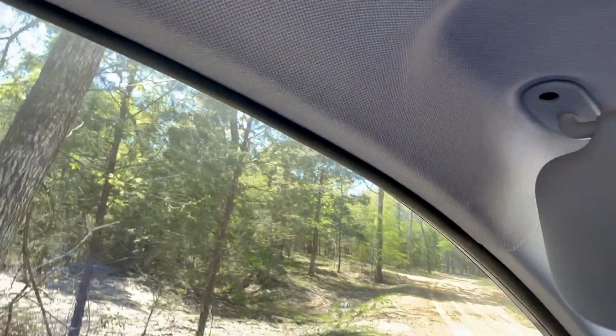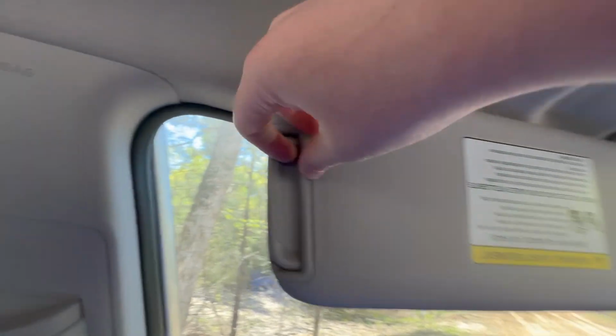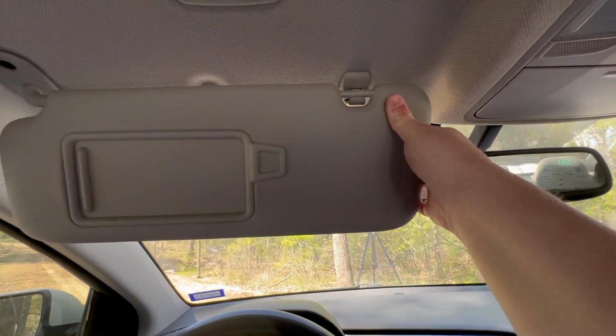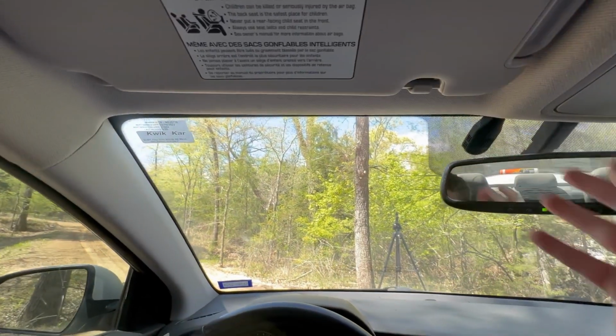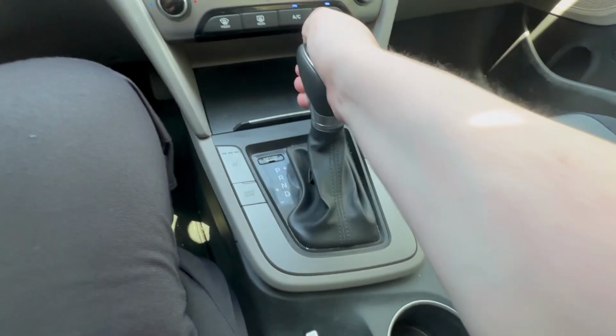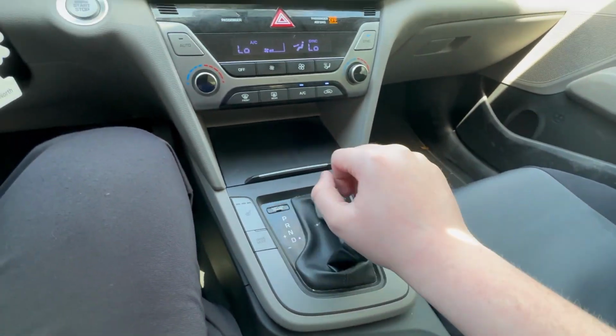But what's the most annoying thing about these visors is that they don't slide at all. They actually have this little extension thing, which still lets a lot of light through if you put it on the side. So I actually think Hyundai still does that, and I think they shouldn't. They should make it slide. At least on the Elantra, I know they do. Here is your gear selector for the 6-speed automatic, and you can do the shifting by yourself.